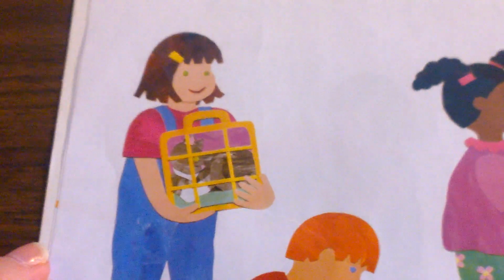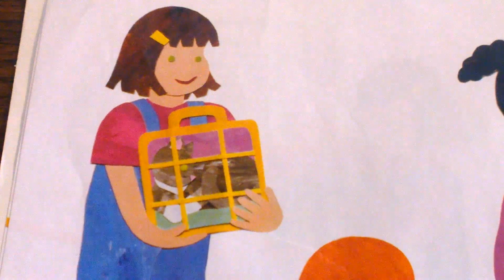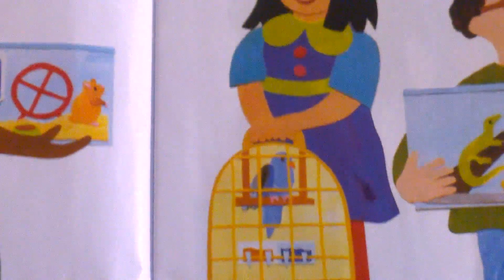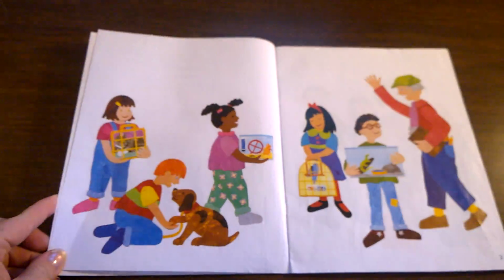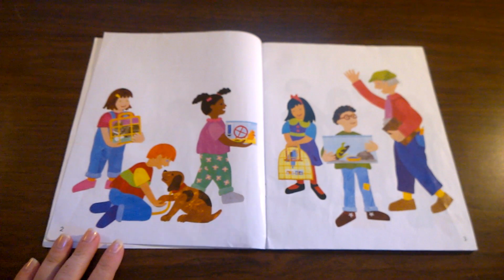Let's look at the pets that have come to the pet show. Have you ever seen any of these pets in real life? Which pet do you predict will win the pet show? Why do you think that pet will win the pet show?